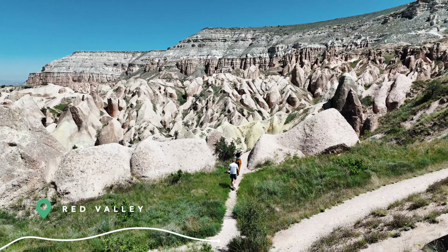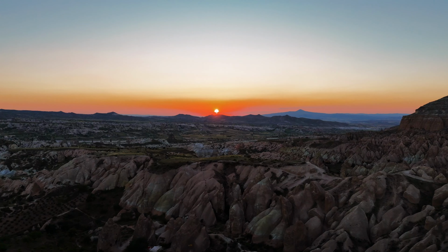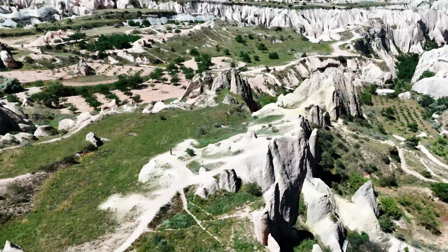Red Valley and Rose Valley are known for their red and pink rock formations, which are especially beautiful in color at sunset. You can also hike through these valleys, but if you don't want to, you can choose to drive to one of the viewpoints.